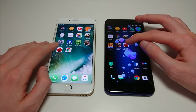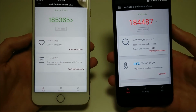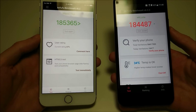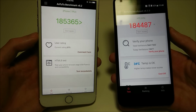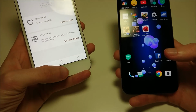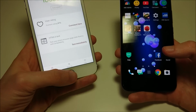Alright guys, so let's take a look at AnTuTu next. Now both of these extremely close, 185,000 versus 184. And guys, I've done this a lot on the iPhone. Sometimes I would get around 179,000. This is actually the highest score I've ever gotten on the iPhone, so I think the score is actually pretty similar. Only done it a couple of times on the HTC, so definitely possible I can get higher than 185,000.